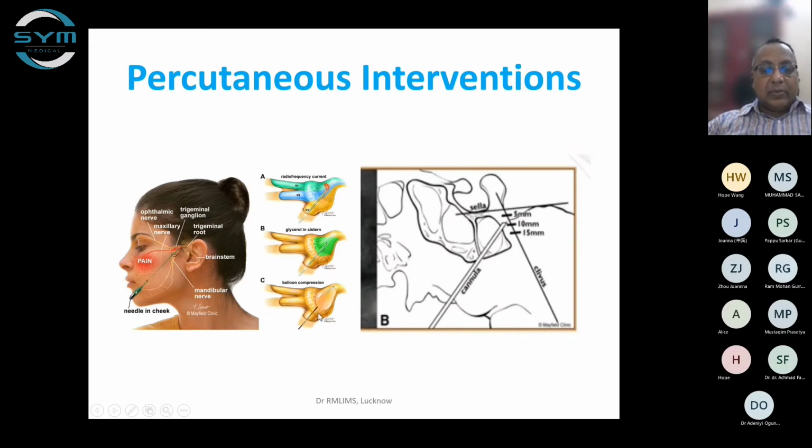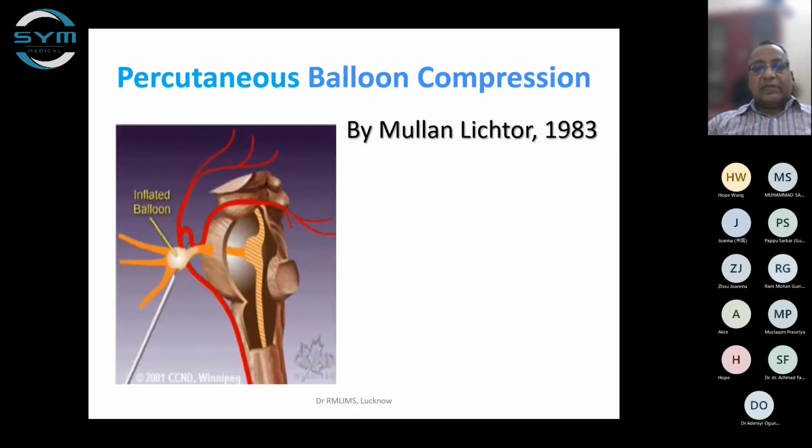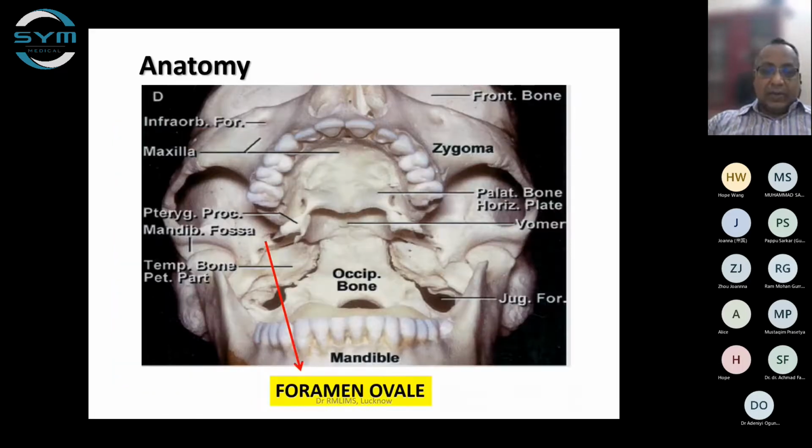In all the percutaneous interventions, we target the balloon compression. As you can see, in percutaneous balloon compression, we put our balloon in the middle of the gasserian ganglion, and then we compress it against the petrous temporal bone. Balloon compression was discovered by Dr. Mullan and Dr. Lichtor in the 1980s. Since then, it has been used extensively, and it has been found very effective, perhaps more than other percutaneous techniques. This is just for a little bit of the anatomy.